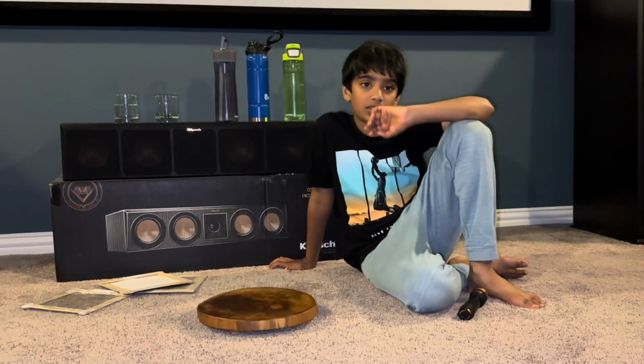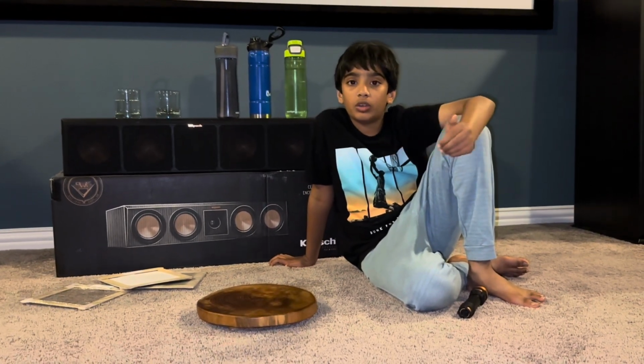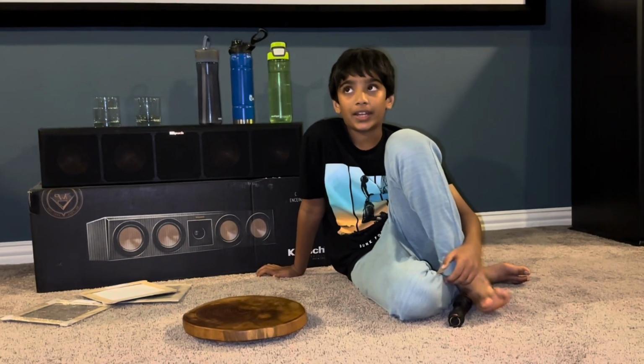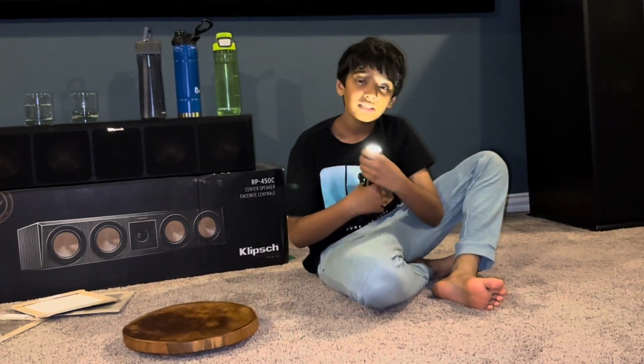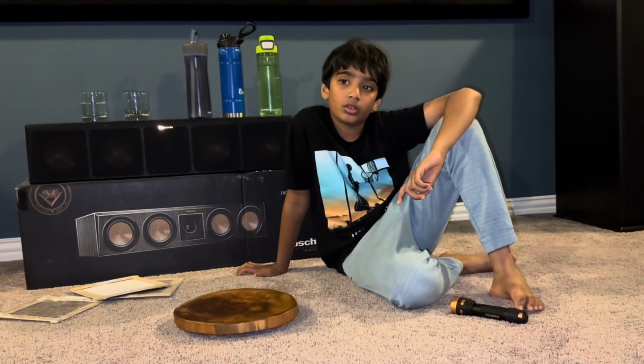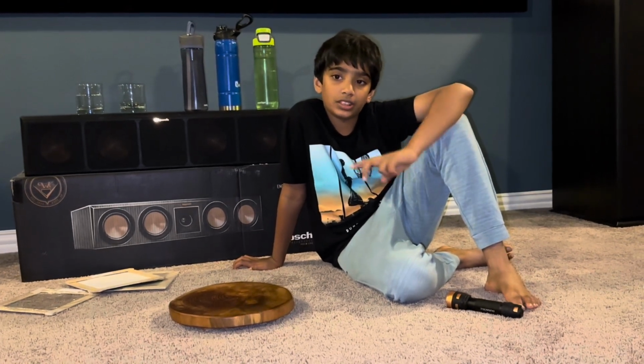Some natural sources of light are fire, volcanoes, and the sun. Non-natural sources of light are things like light bulbs, phones, and flashlights, so we can tell camp night stories, and fireworks. In conclusion, light can go through these two materials: transparent and translucent.